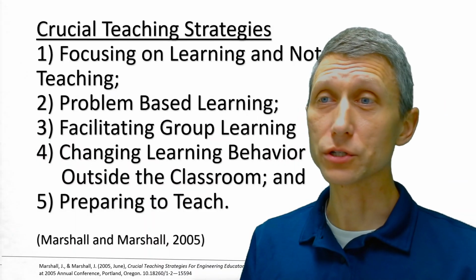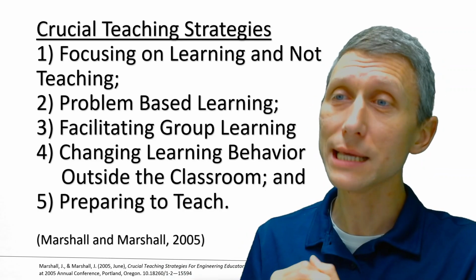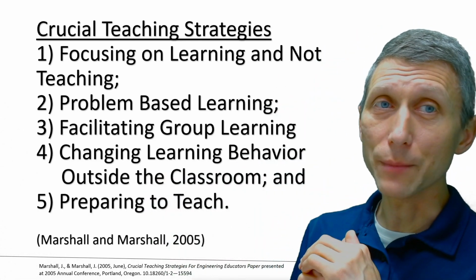Now, Marshall and Marshall, back in 2005, put together a paper for ASEE that identified crucial teaching strategies for engineering educators. And these are some of the various strategies they came up with, right?